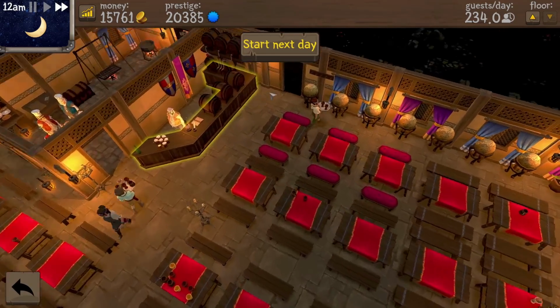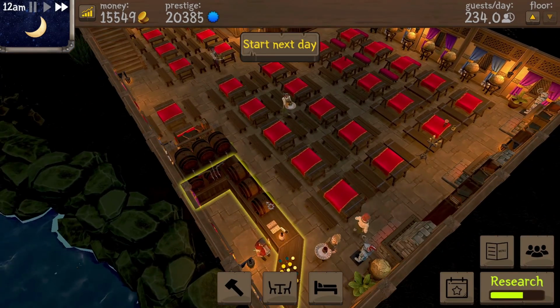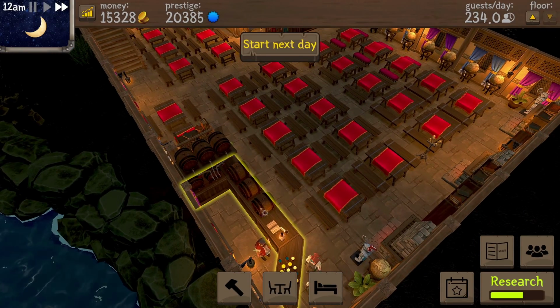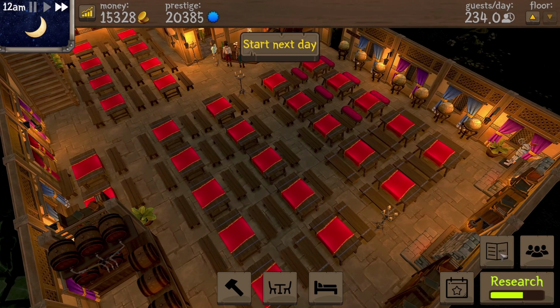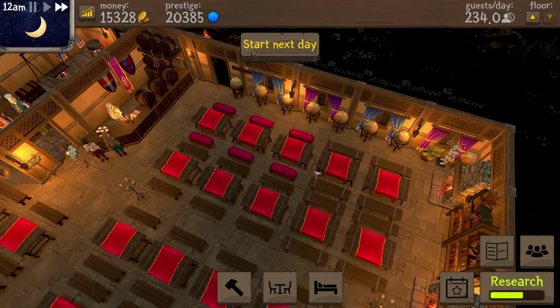Okay, right. So restock everything. Again, refill that, please. Yeah, the beer storage thing, whatever it is that we're researching, would be quite handy, just to avoid that thing at the end of the day. Okay, right, so now we've got 15,000 money.